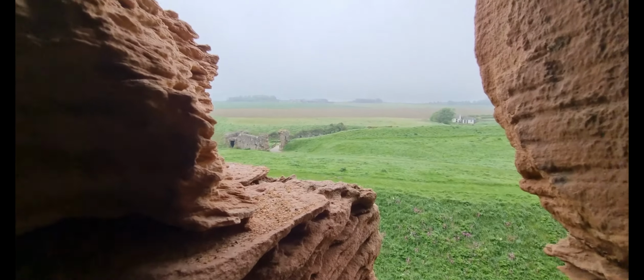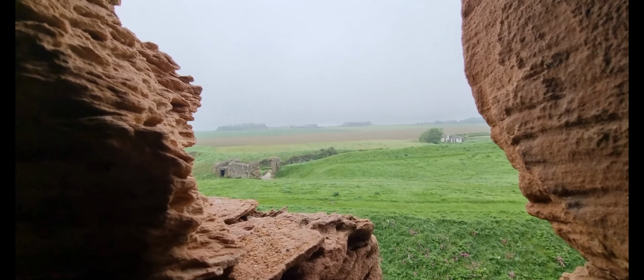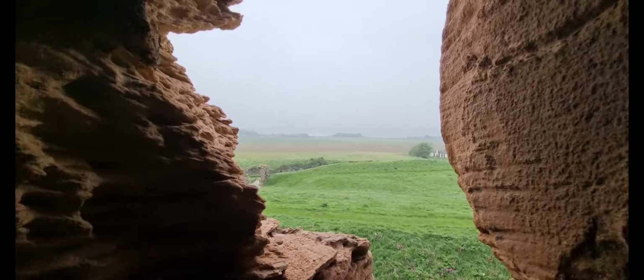So this is where the kings and queens would sit to keep an eye out for their Just Eat driver for the kebab that they ordered on Friday night.